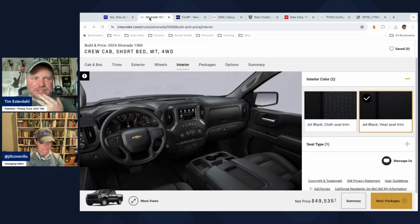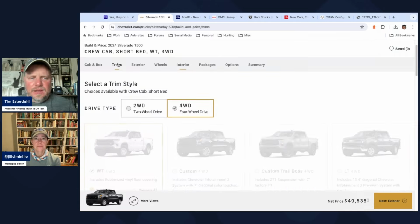So there is the work truck. What's fascinating to me is we're at $49,535 for a four-wheel drive, short bed, crew cab work truck. I think that's a pretty good price. The median price point for vehicles is like 48, so we're right around that point. So let's go to trims.